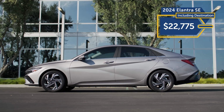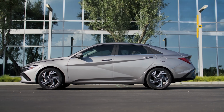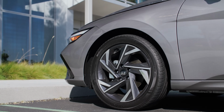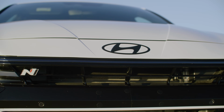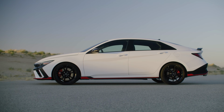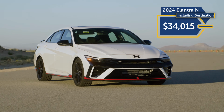The SE starts at just $21,625, including a $1,150 fee for destination. But we think most folks will go for the SEL trim for a few $1,000s more. If you want the whole hog, the racy N trim adds another $10,000 or so to the SEL price, coming in at just under $35,000, including that destination fee.